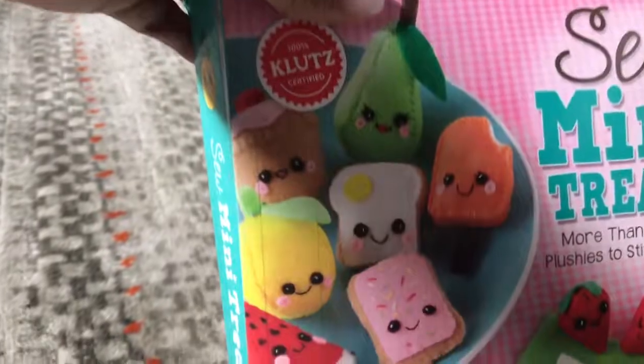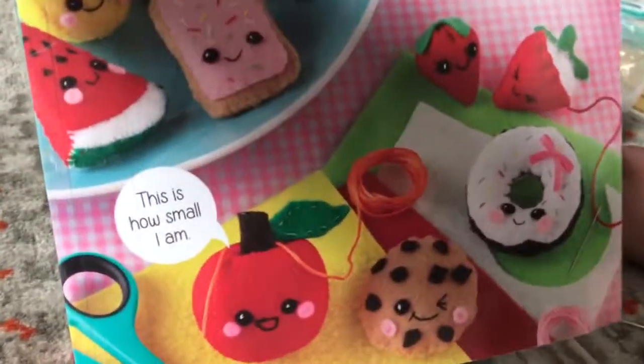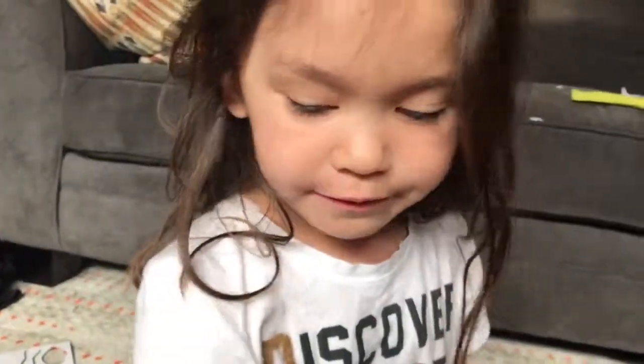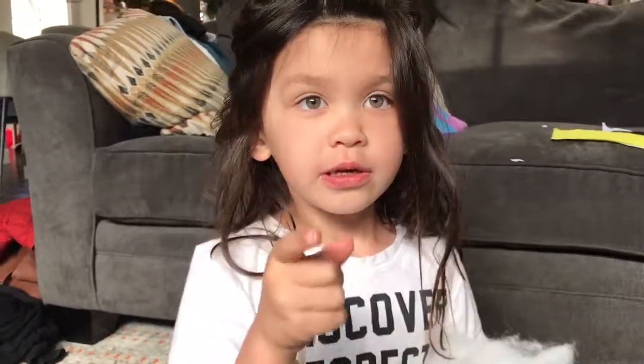Ooh, you can make Pop-Tarts and watermelon and cookies. After the egg and bacon one, we were going to make the Pop-Tart. Then we're going to make the cookie one, pineapple, bread, lemon.